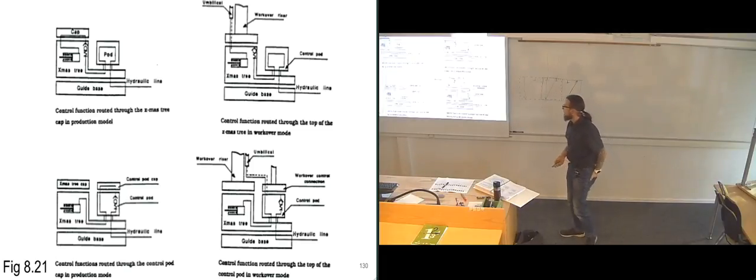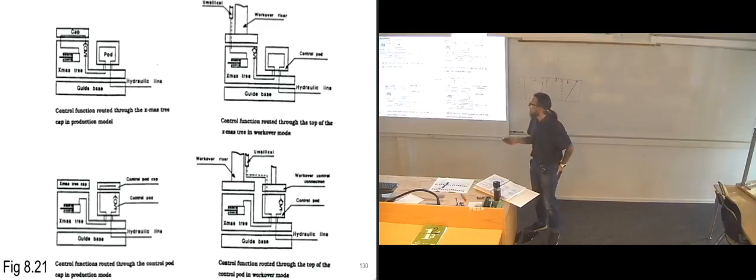Yeah, these are different routes that you can take in order to have control. So control functions can be routed through the Christmas tree cap in the production mode. So you can send everything through the cap of the Christmas tree, basically. So you come in from topside, you go into the control pod, and this sends it through the tree cap and then into the tree.